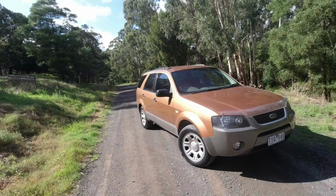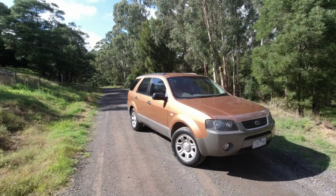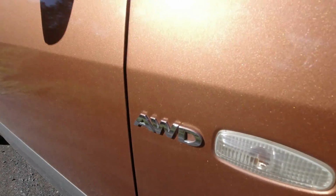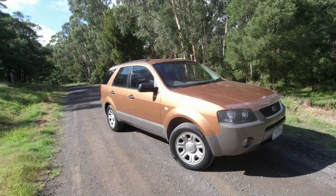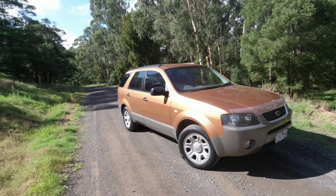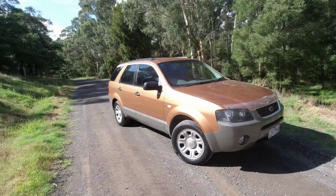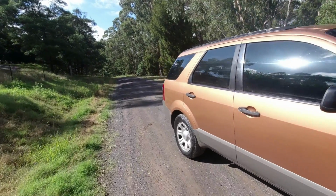BA Falcon, of course, was rear-wheel drive. You could buy your Ford Territory in rear-wheel drive or all-wheel drive, and this is the all-wheel drive version. But I will say now, naturally being car-derived, it is very much firmly in the SUV soft roader category. You probably don't want to go beating through the bush in one of these. It just isn't equipped. It hasn't got diff locks. There is traction control, but I don't know how clever it is.